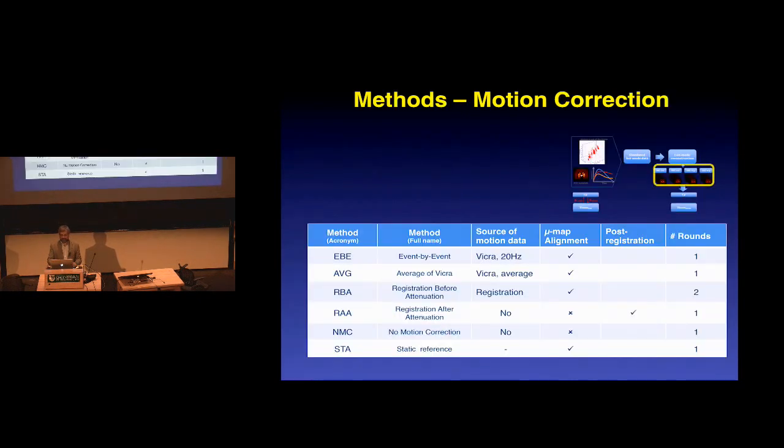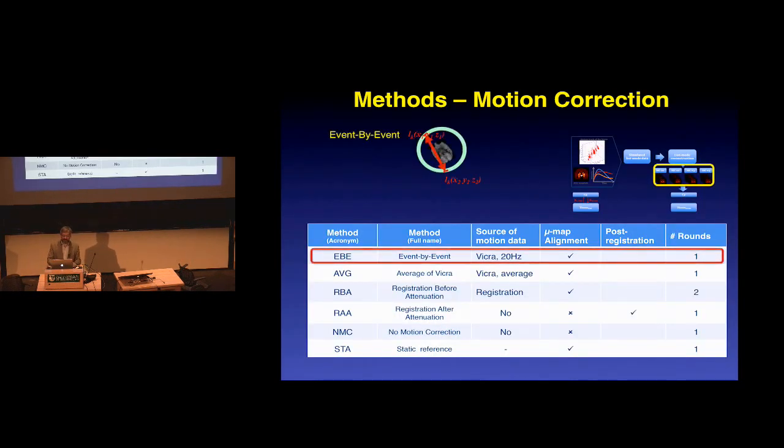And then we did a lot of things to this. We tried a lot of things. First, we did the event-by-event correction, where we corrected it just the way we do. And honestly, we're cheating because we have perfect measurement. We know what the motion is. This should be our best possible result.